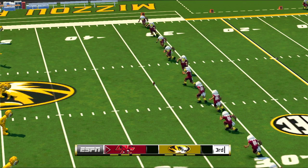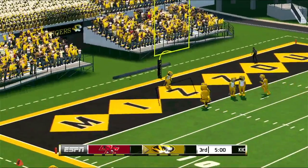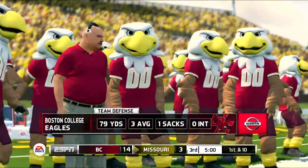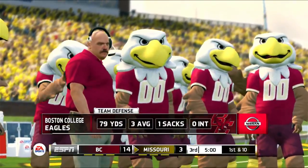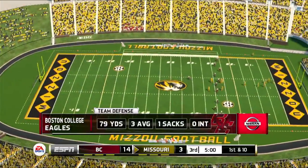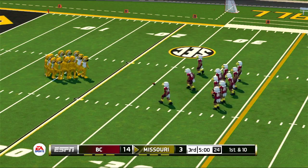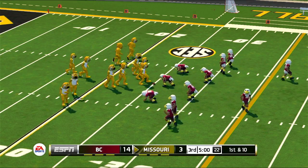Just about set to start the third quarter. Nice kick, plenty of distance. And they can forget about returning this one. Boston College is continuing to play extremely tough defense. This has been impressive. It's just been impressive to watch them play with such an attitude, almost a chip on their shoulder with the energy that they're playing with. I think it's going to require that kind of effort to be able to win this game.